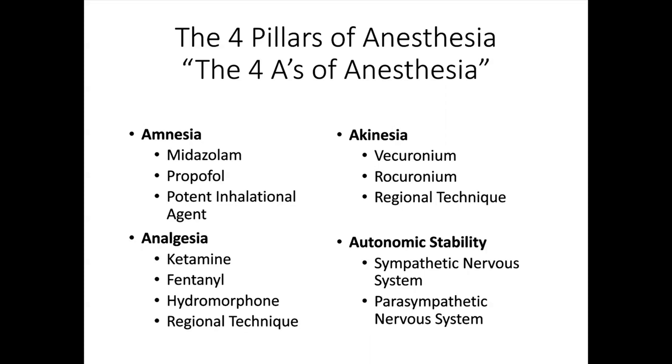The other medication that we sometimes use for akinesia very briefly is succinylcholine. We do not, or at least I do not carry succinylcholine downrange. That is one of the trigger agents for something called malignant hyperthermia. And we don't carry the antidote to that particular problem set. So we just don't carry succinylcholine. And then also akinesia, like a regional technique. Like you can do a femoral nerve block and a sciatic nerve block and definitely get that lower extremity to not move for the surgeon.